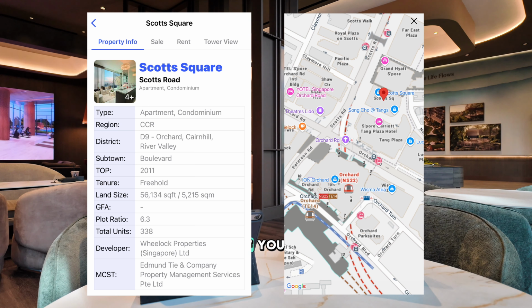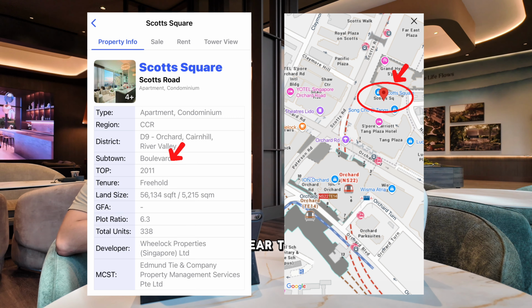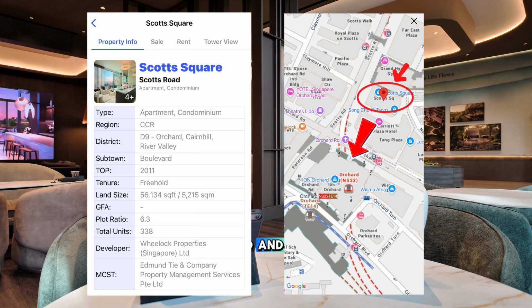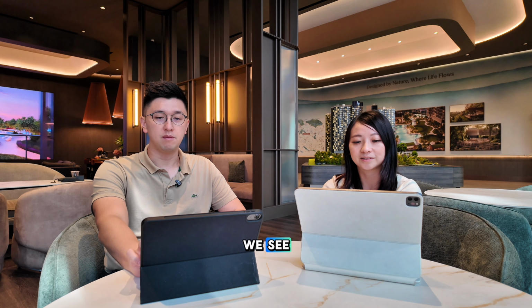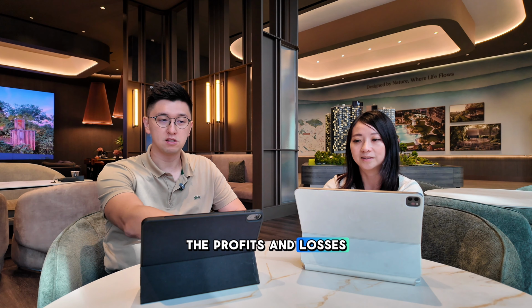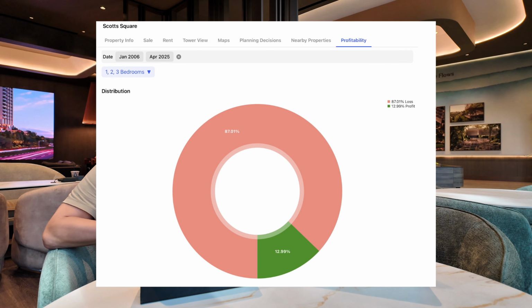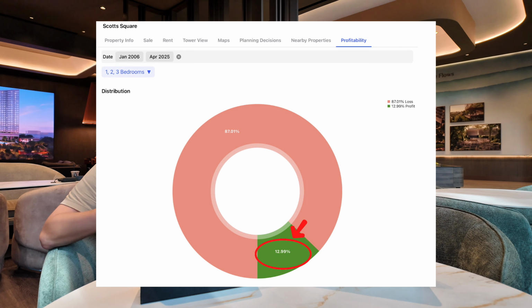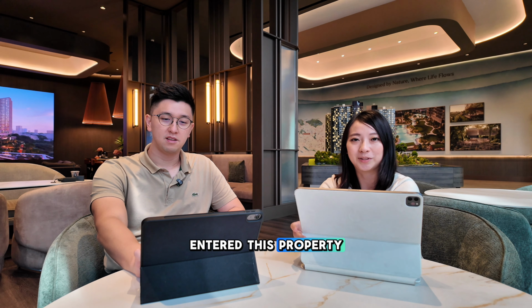If you're familiar with Scott Square, this project is in a very prime location, and at first glance ticks a lot of check boxes. Very near the MRT, freehold, and right in prime Orchard. But if we take a closer examination and see the profits and losses of the development, for everyone who has transacted here, 87% of people have made losses, compared to only 13% that made some small gains. That's like 9 out of 10 people who entered this property made losses.